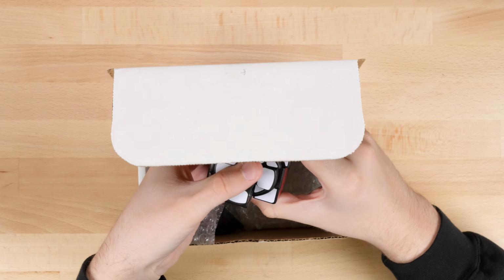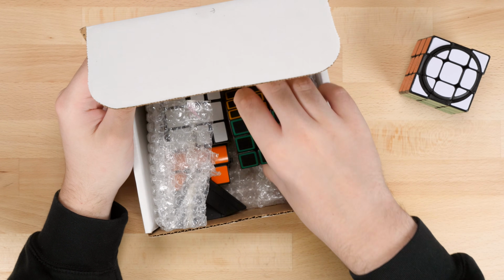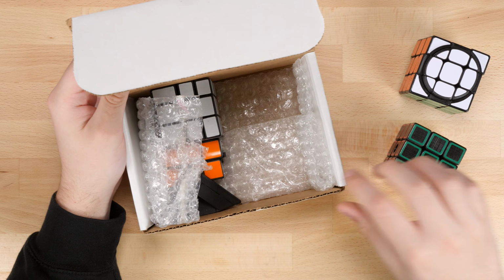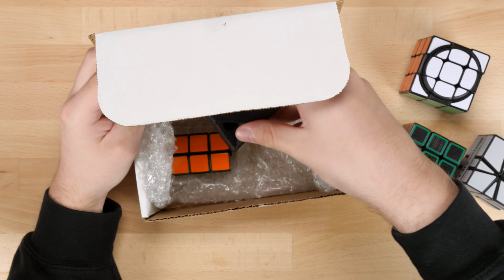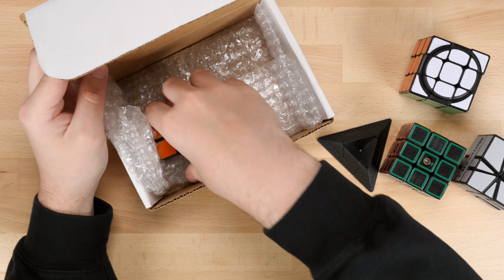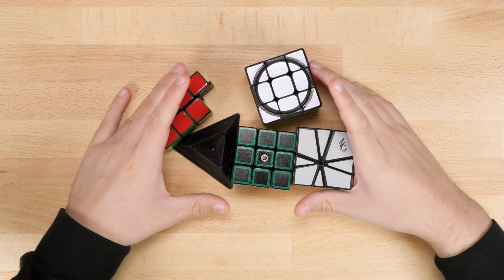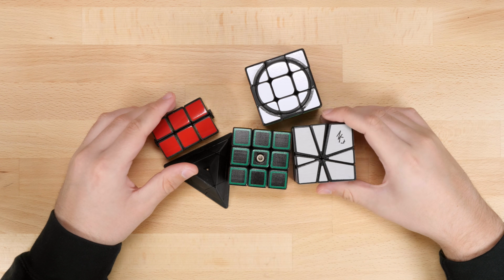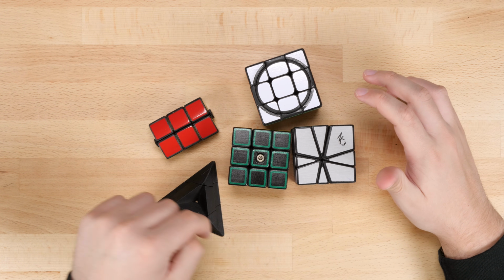So here is the sliding 3x3. We'll check that out in a second. I think this might be the 180 cube. We've got the mirror square one. This is the puzzle stand, and then the sliding 1x2x3. All right, so these look like some very cool puzzles. I'm gonna go ahead and start with the stand, and we'll work our way through all of these.